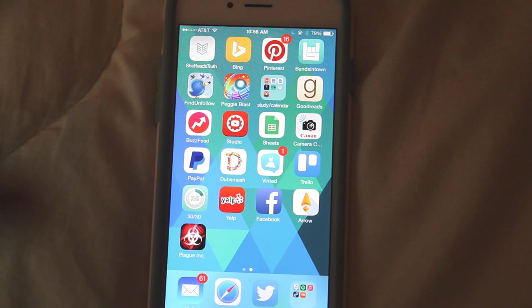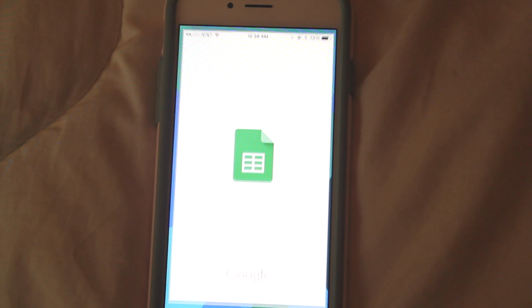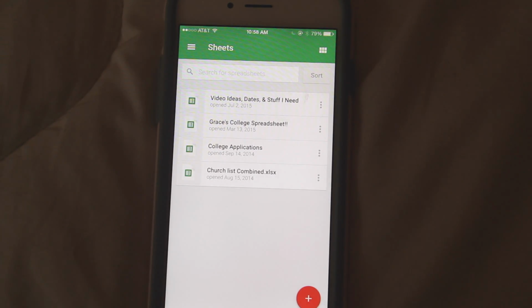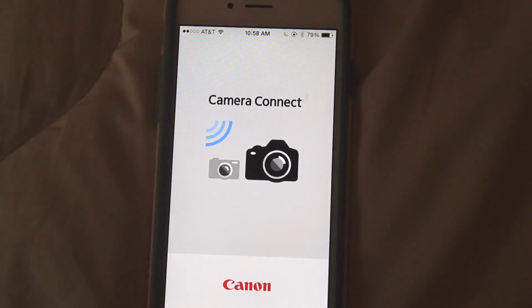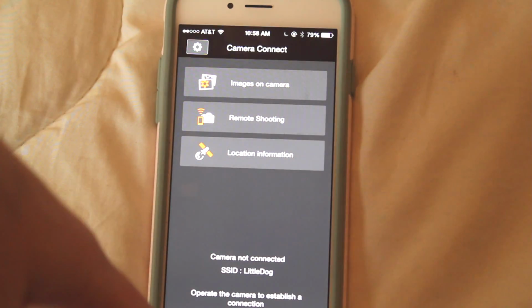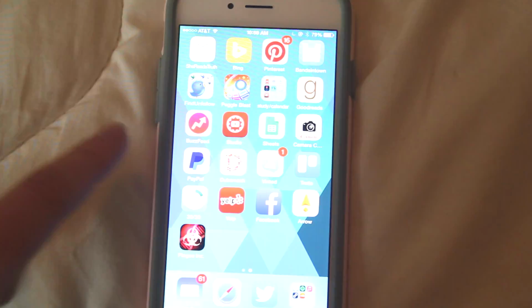Then I have Google Sheets. So the only reason I really use Google Sheets right here is to keep track of all my video ideas. I have a sheet going that is all of the videos that I've uploaded. Canon Camera Connect. This is basically for my Canon G7X. I can Wi-Fi my pictures from my camera to my phone, so I can upload them straight to Instagram and stuff. So that's super cool. I really like that.